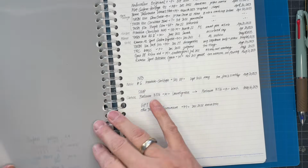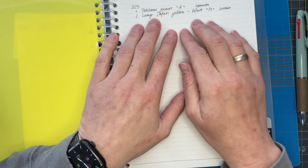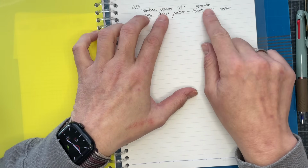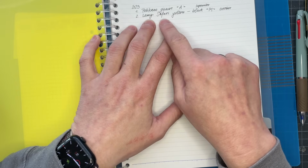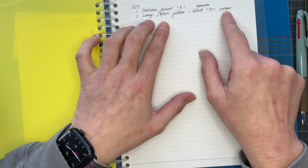I also retired 2 of the pens in my collection in 2023. I retired the Pelikano Junior that my son used as a beginner fountain pen in elementary school in September, and I retired the Lamy Safari in yellow with a black medium nib in October.